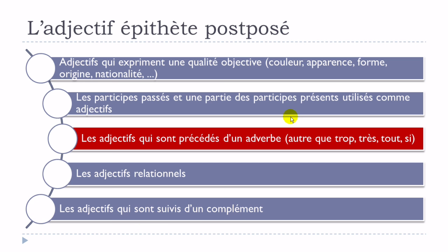Okay, so in all these cases here: adjectifs qui expriment une qualité objective, les participes passés et une partie des participes présents utilisés comme adjectifs, les adjectifs qui sont précédés d'un adverbe, les adjectifs relationnels, les adjectifs qui sont suivis d'un complément. In all these cases, keep in mind that these adjectives will come after the noun and not before. After. So let's take a few examples now.